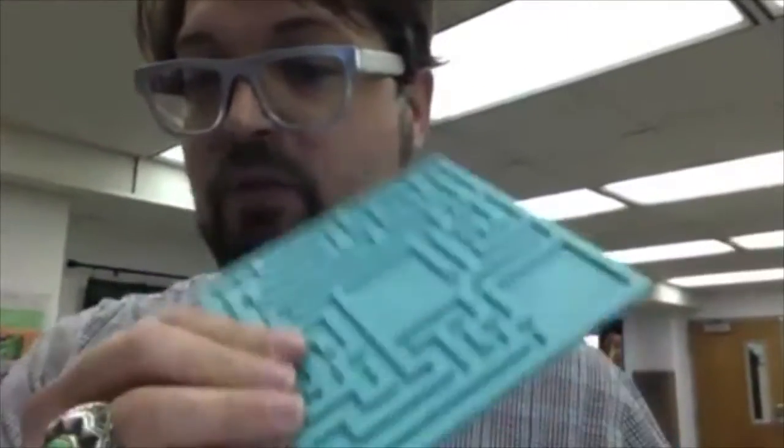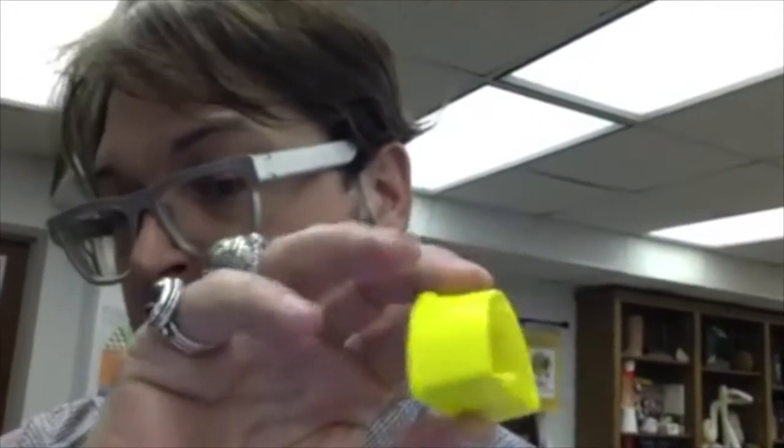A little maze that was made for a science experiment. Just yesterday, I custom made this cookie cutter for someone to help them with a project. I think it was like 30 cents worth of plastic. So very cheap for them, and they could get exactly what they want.